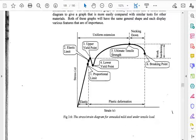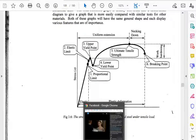Except this diagram is what we call the engineering stress diagram. There's another version of this diagram. Can anyone remember what that is? There's another version. The true stress, exactly right.